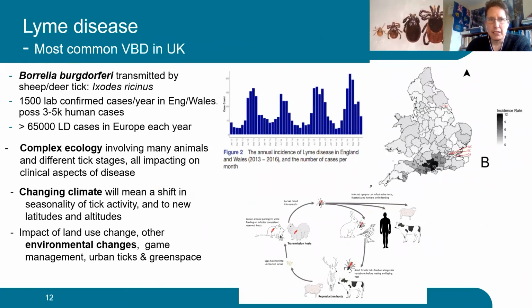As I mentioned, Lyme disease is caused by a bacteria, Borrelia burgdorferi. There are 1,500 lab-confirmed cases each year in England and Wales, probably about 3,000 to 5,000 cases in total, some of them clinically diagnosed. Across Europe, they cause more than 65,000 cases. It's quite a complex disease in that there are various genotypes of the bacteria which circulate amongst different wild animals and are then transmitted to humans by different stages of tick. You can see the main endemic area, from work done by Liverpool University looking at incidence rates, is really in the southwest corner and southern counties of England. There are likely to be a number of environmental changes and climate impacts that will shift both tick distribution and Lyme prevalence in the future. Next slide, please.